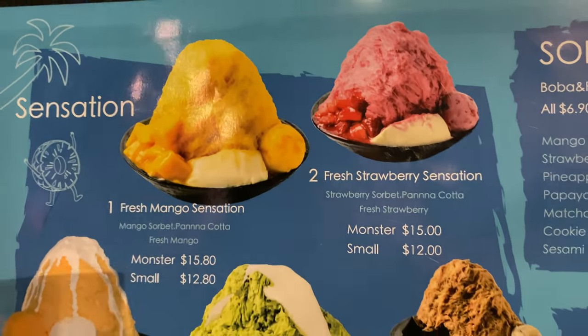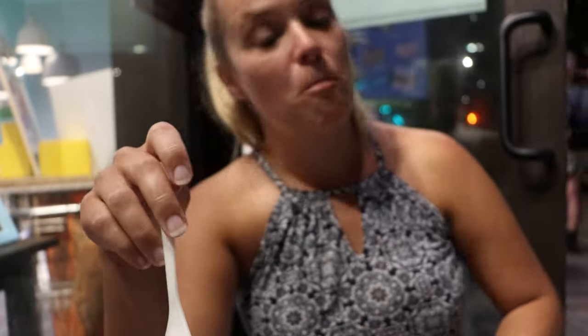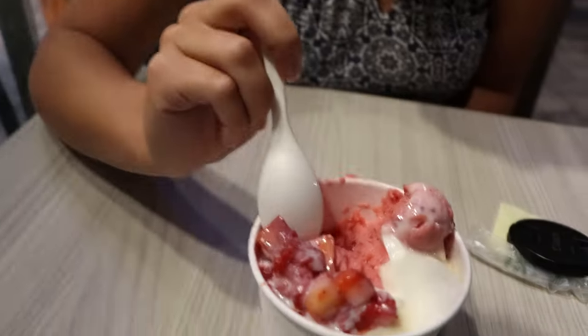This is really good. They had a bunch of other flavors too. They had matcha, they had coffee. The coffee sounded good, but we both agreed strawberry was the winner. I really don't know if we're gonna be able to finish all of this, especially since I have a belly full of soup after all my broth.